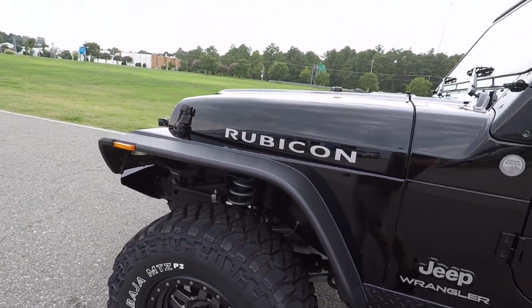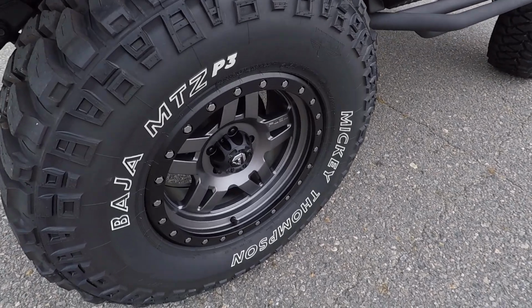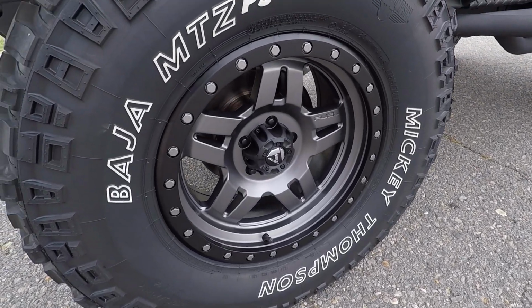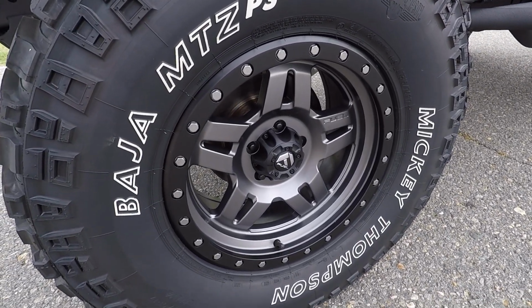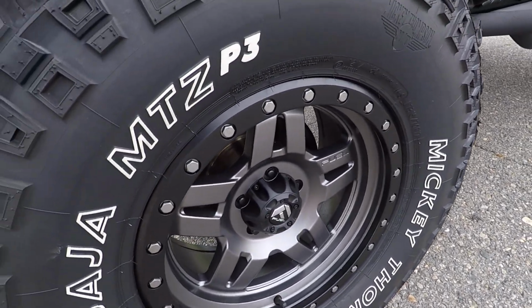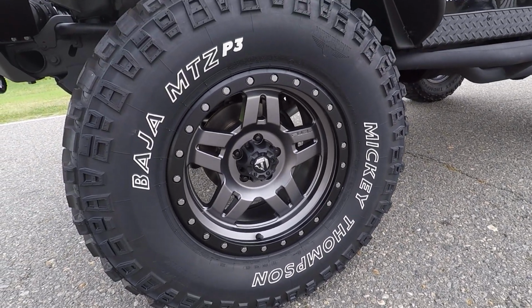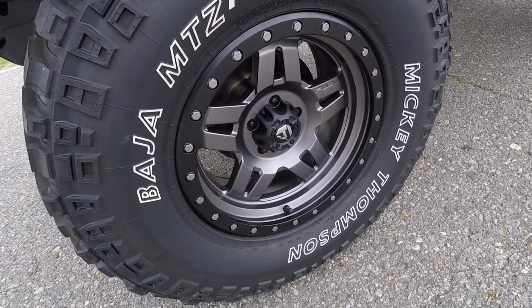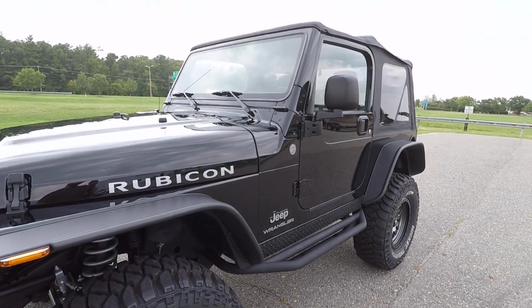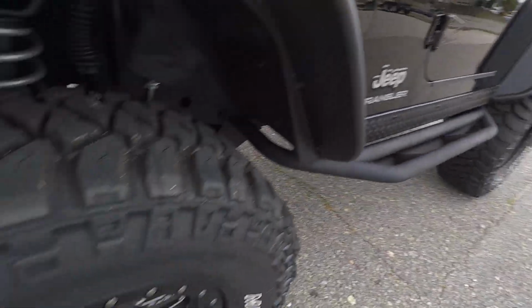And we'll get into the undercarriage and the lift and everything after the full walk around. But here you have brand new 17x9 Fuel wheels. As you can see, they're the gunmetal gray with a black ring around. Awesome looking wheel. I'm a huge fan of these wheels. They go great with this Jeep just because the color combination fits it perfectly with the gunmetal stickers and logos.